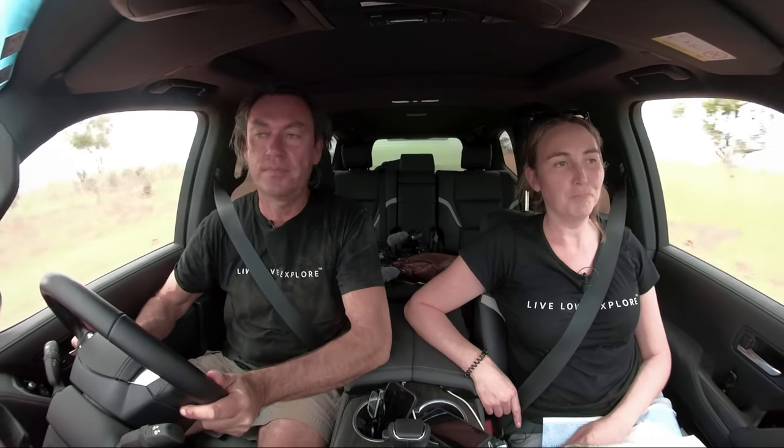Oh, the corrugations are absolutely brutal. We've lost an hour and a half changing the wheel. Most of it was unpacking the back of the Land Cruiser. But these corrugations, we've lost this time. We need to make it up somehow because it's getting dark. Yep. Let's get moving.